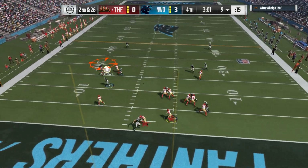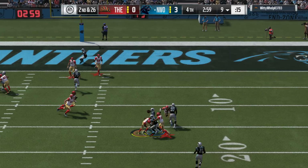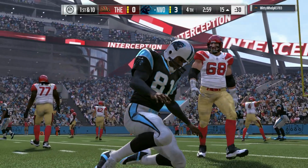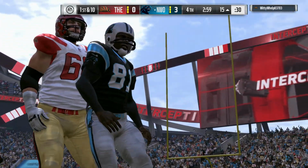Now Carr throwing on 2nd down. Looking for Baldwin, intercepted. Picked up by Night Train Lane. And they take over already 5 yards deep into the red zone at the 15.